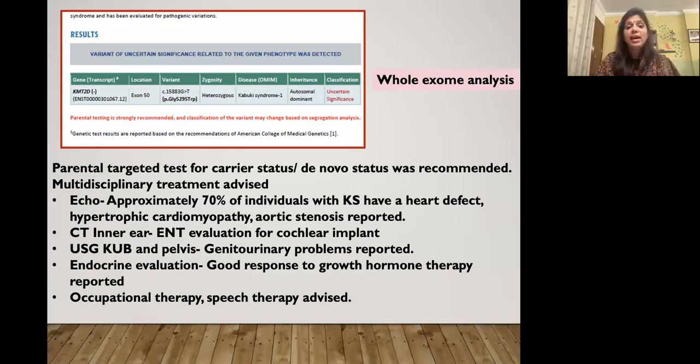And the in silico analysis, that is, when there are some softwares by which a bioinformatic analysis about how this particular change in the protein, that is glycine getting replaced by the amino acid tryptophan, how this change can disrupt the protein structure or the protein folding, or whether it is present in the active domain of the protein. So all this in silico analysis showed that this change was damaging to the protein.